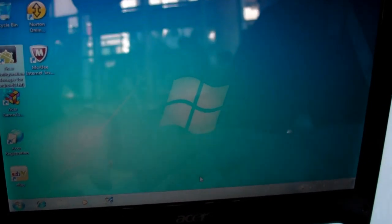Right now we have it set to boot into Android, but let's say you didn't want that feature, well, that's fine. You can just set this to boot to Windows only.